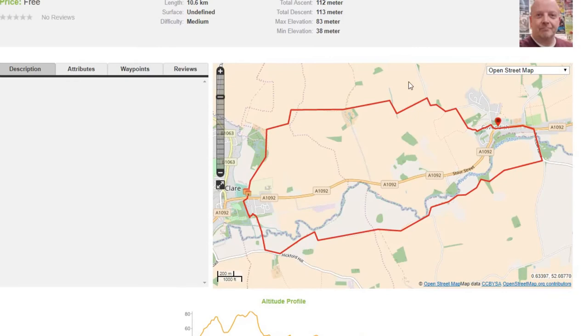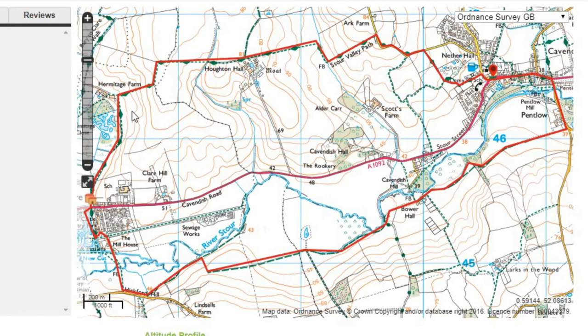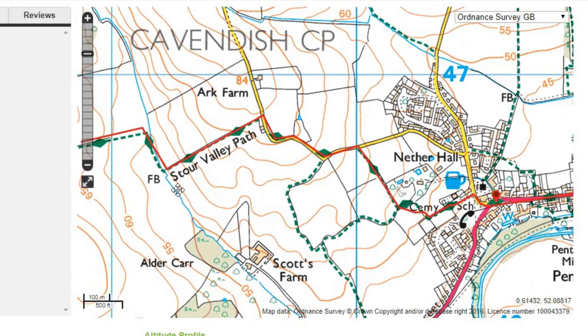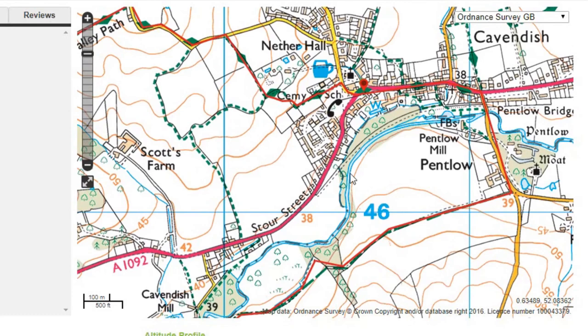And it gives you the length, and if there's any height involved, any hills, it shows you the altitude. You can also change the map to the traditional Ordnance Survey so that you can have another look as well. And you can see that the route follows a public footpath. It's the Star Valley Path, actually. So it very much follows a proper route. It's not like you're walking through the middle of a field. And it means that when you download that onto your phone, you can see exactly where you are.